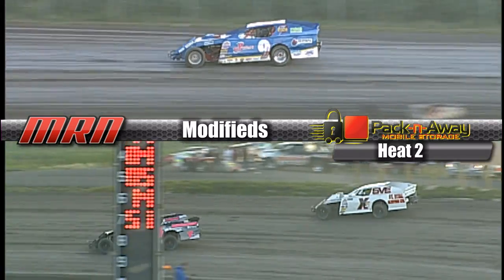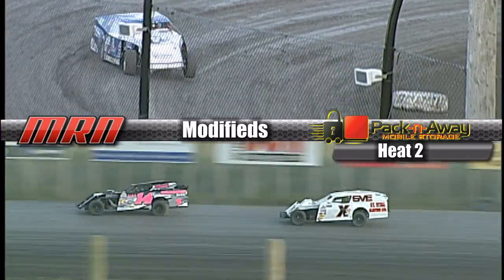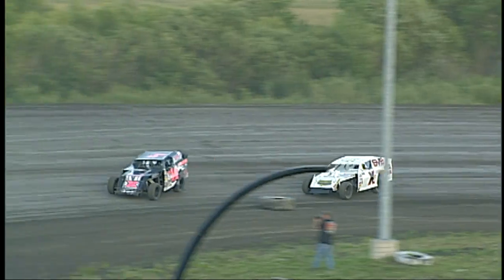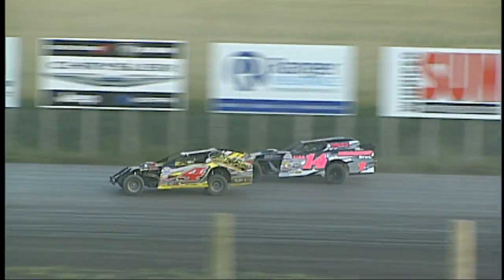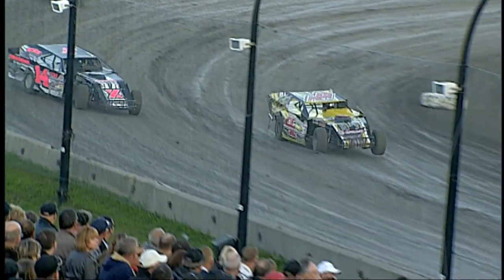Clayton Wagaman in the 14W trying to claw his way by the X car, and he does. Wagaman now into 5th. Stephen Norden out of Stratton, Ontario off the pace. Your leader out of turn 4. 5 to go. There's Ward Emery.